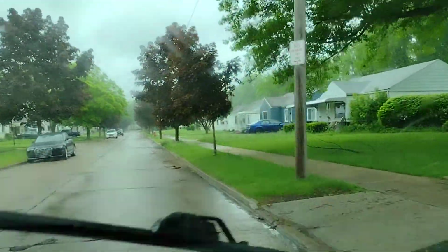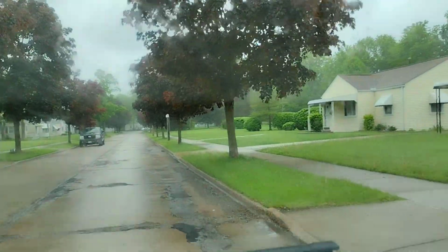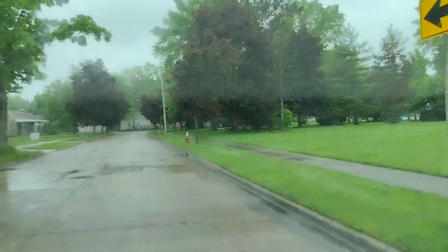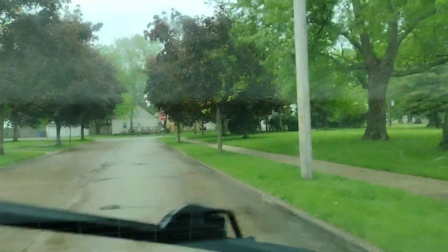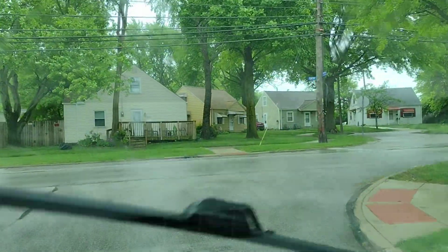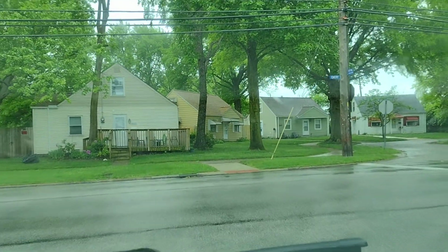Yeah, this is just an example of some of your affordable, fairly well-kept, decent neighborhoods that you can buy a house in for less than $100,000. Driving this way.